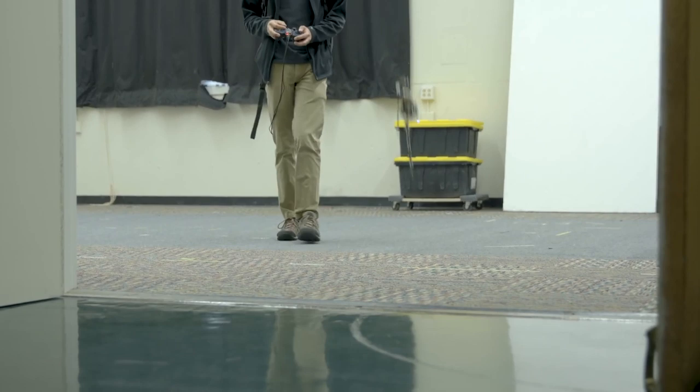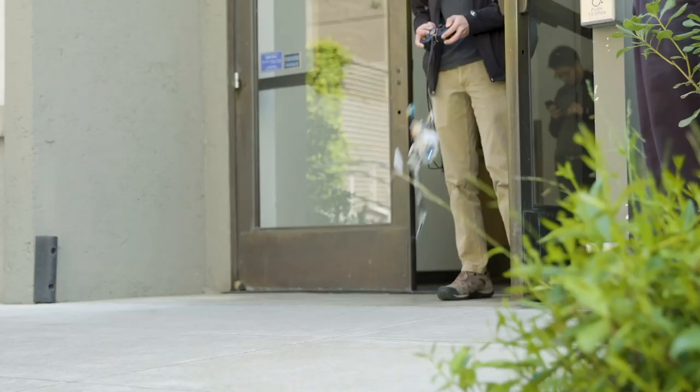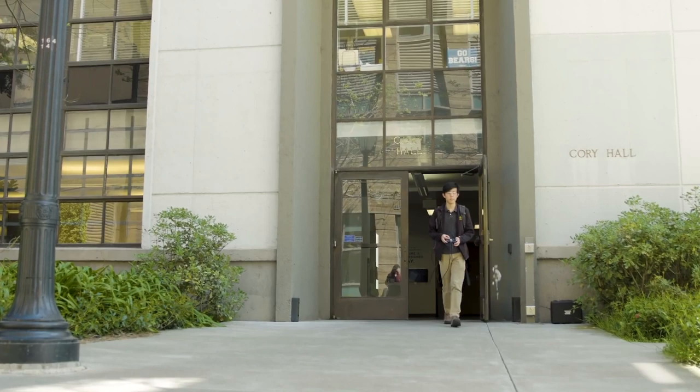When we take SALTO out of the motion capture room and out into the real world, it has to do all of that on its own, measuring where it is and which way is up and how fast it's going.